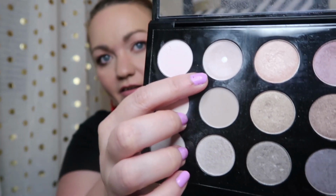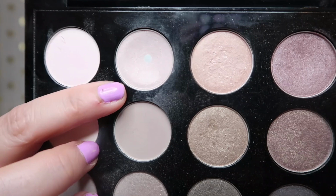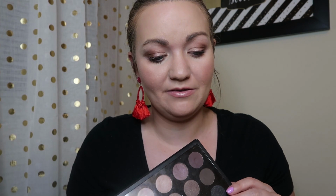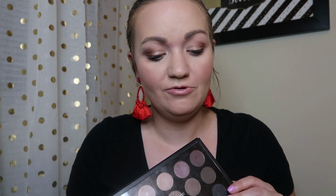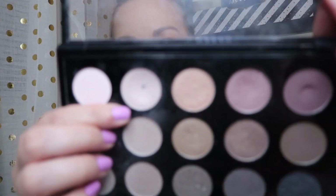The other one I had in this palette was Sweet Allure, and you can see there, I finally hit pan on that shade. Let me see how many times I used it here. I used it 38 times before I hit pan, and then I used it 4 additional times after that, just to kind of help expand the pan.